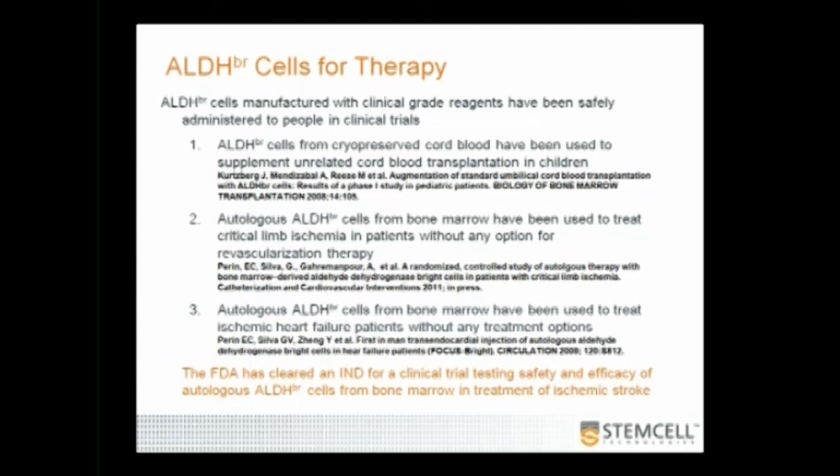This has been done with clinical grade reagents. They've been safely administered to people in a cord blood trial and in 2 bone marrow trials. The cord blood trial was allogeneic cord blood transplant, unrelated cord blood in children. A reference to an abstract about this trial has been published, and you have the reference there. In this trial, part of a cord was sorted to get an ALDH bright population, and that was used as a supplement to the other part of the cord.